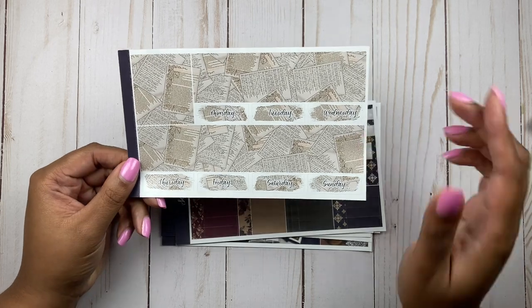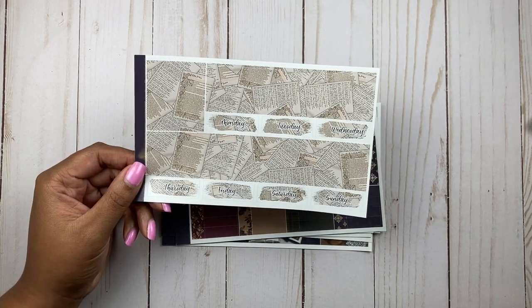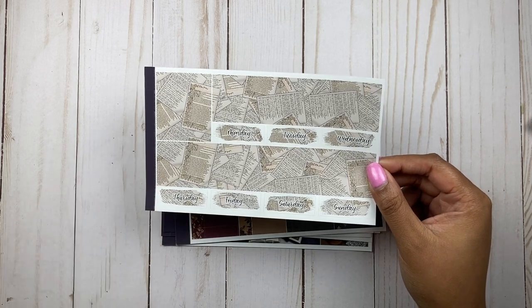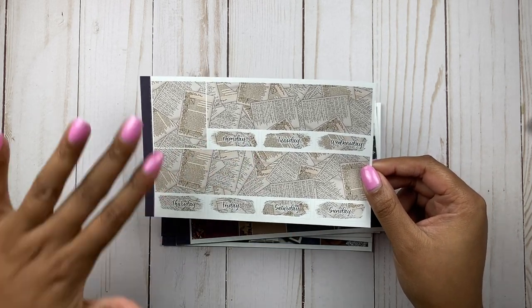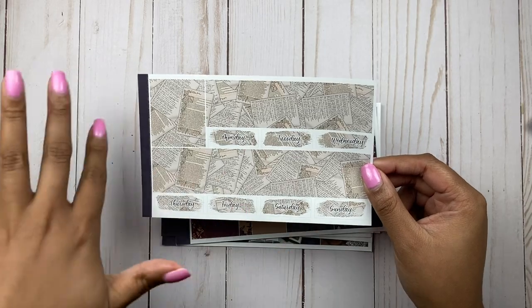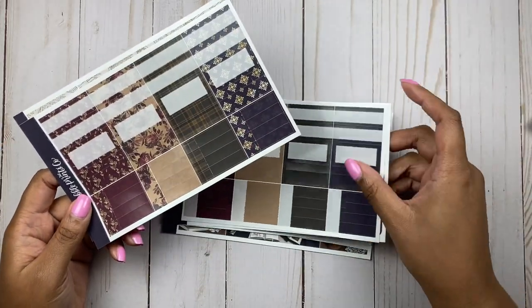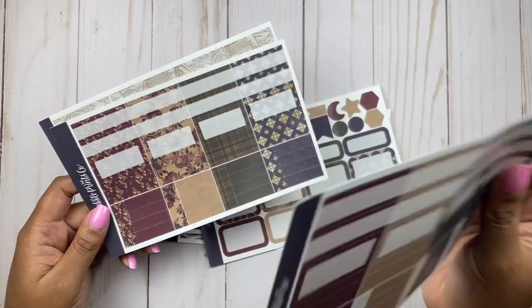This bottom washi is so good for no reason. Like, it's good for no reason. I don't even understand why she had to do me like this. This is bomb. I love this so much. And it's so different for her, I feel like, too. So I'm loving the bottom washi, and I'm just loving this whole kit.